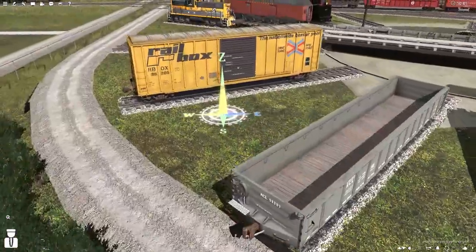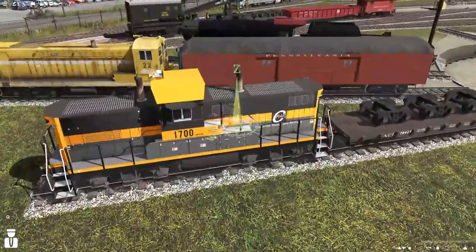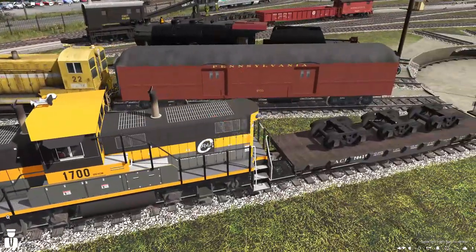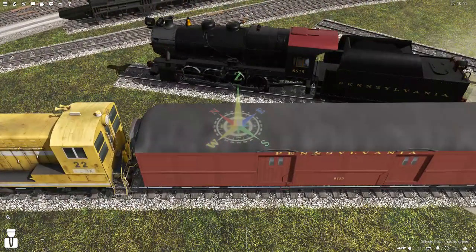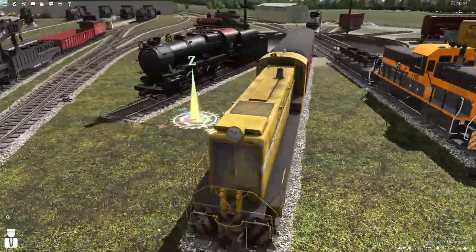This is Download Station. This is built in. You will have to add the trucks as a load, by the way. This is Download Station, I believe.